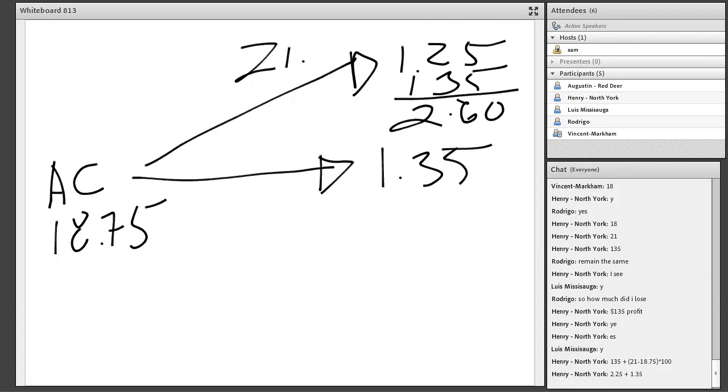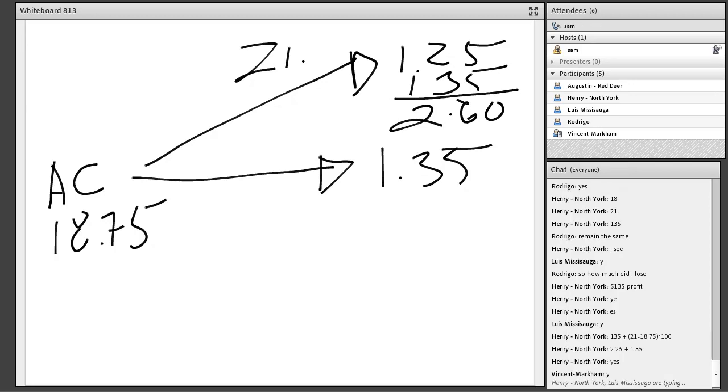That's right, Henry. You got it exactly right. We make $1.35 plus another $1.25. That's exactly right. So we make $2.60. Everybody see that? Because they take the stock away from us, but they'd have to pay us $21. Well, we bought it for $18.75. So we made $2.60, right? So here we made $1.35.